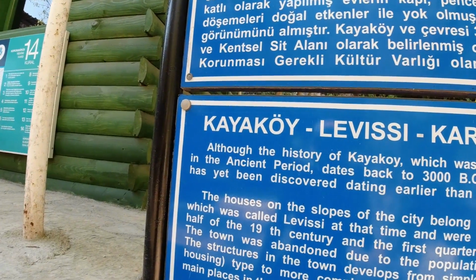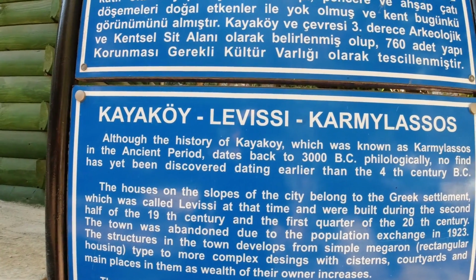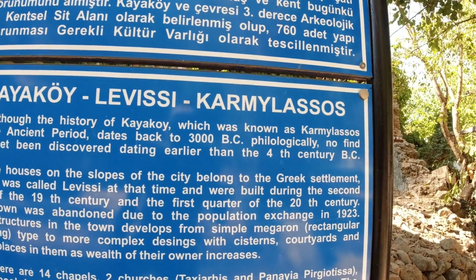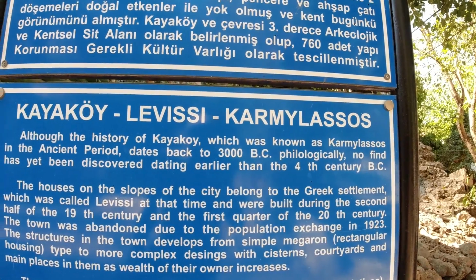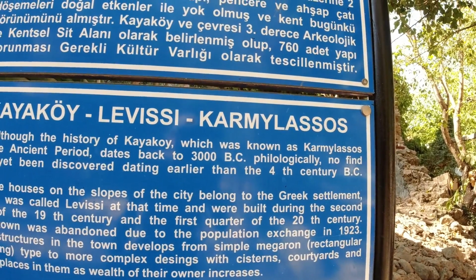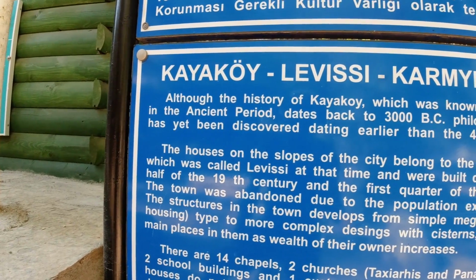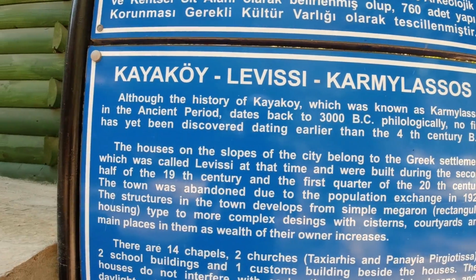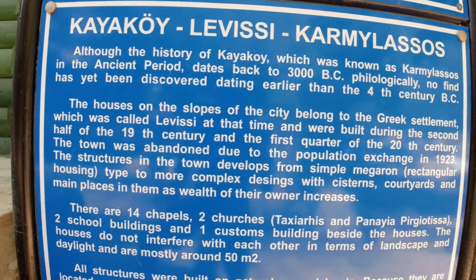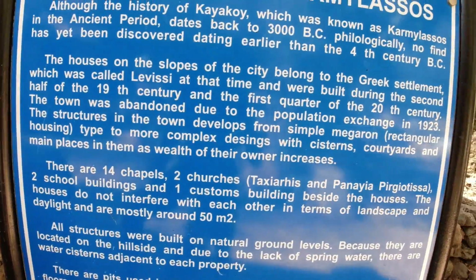And here's a bit more of the history. Although the history of Kayakoy, which was known as Karmalassos in the ancient period, dates back to 3000 BC, no find has yet been discovered dating earlier than the 4th century BC. And so I guess there are references to it going back to 3000 BC, but actual evidence going back to 400 or so BC. The houses on the slopes of the city belonged to the Greek settlement, which was called Lycian at that time, and were built during the second half of the 19th century. The town was abandoned due to the population exchange in 1923. There are 14 chapels, 2 churches, 2 school buildings, and 1 customs building.